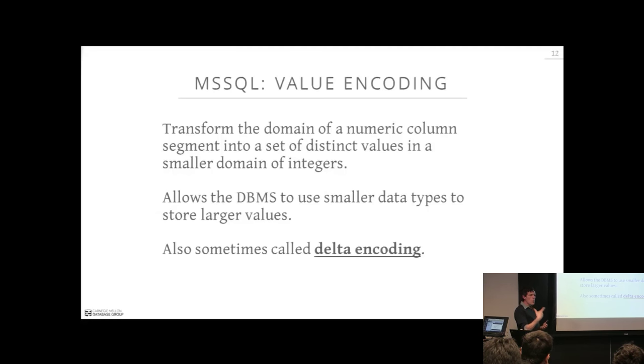So what we're going to do is take a numeric column, kind of an integer or a decimal, and convert it into a smaller value that allows us to store it with fewer bits than if it was uncompressed. The idea is that we split the domain of the values we see in a column segment and reduce them to a smaller amount, and then we maintain some metadata to say, if you need to get back the original value, here's how to go back to it.